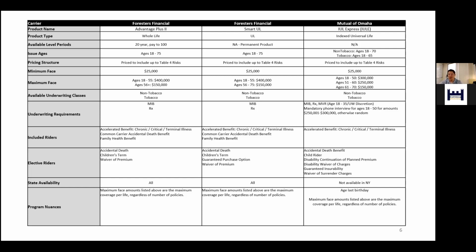Now, as you can see, the issue ages here go from ages 18 to 75. With Mutual of Omaha on their IUL Express, they do top out at age 70, although for the clients who are tobacco users, it does top out at age 65 on the IUL Express. But where all these carriers have similarities is in the underwriting.